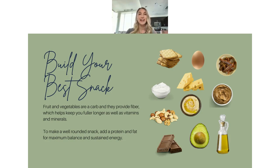We can't talk snack time without crackers, so I threw those in here as an example. This doesn't mean you can't have crackers or chips or anything with your snack, but if you are having things like that, how do we build a really solid, well-balanced, hydrating, because fruit and vegetables have fluids and water in them, seasonal, energizing snack? So let's talk about some specific options on the next page here.